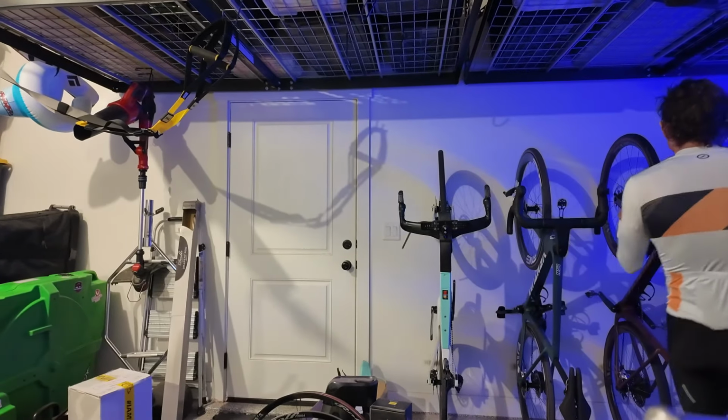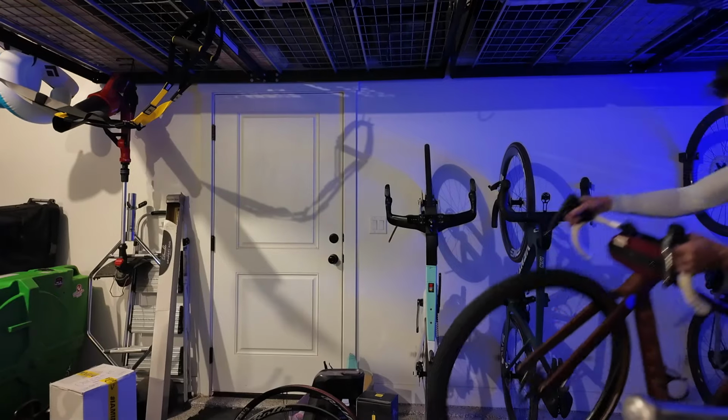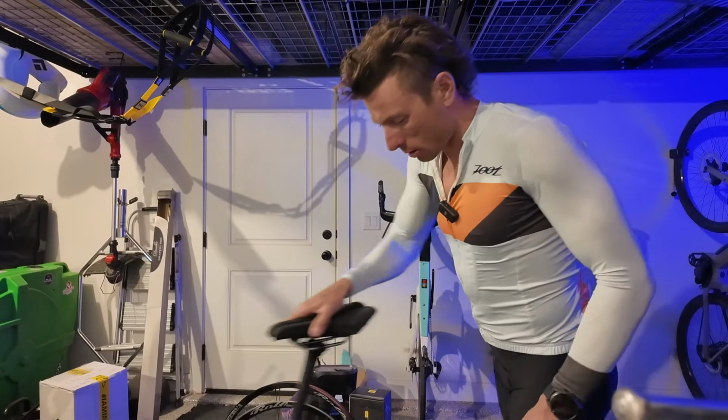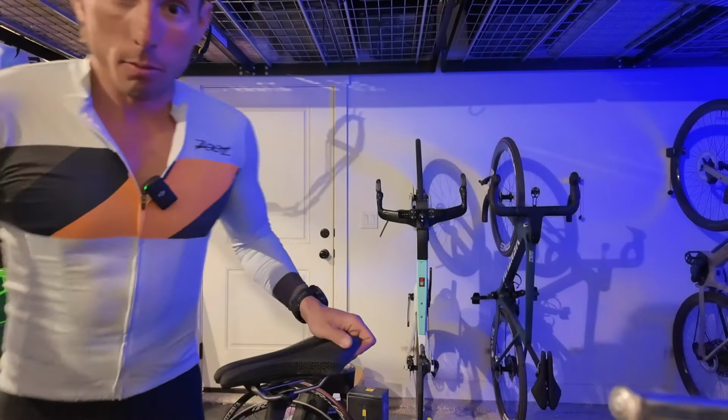And I just cleaned it the other day, so it's ready to go. Tires feel like they need some air. A little squishy, probably only like 10 PSI. But this gravel bike is so good. Why? Well, let's just see.